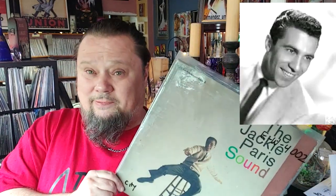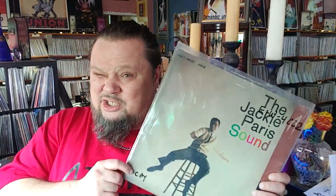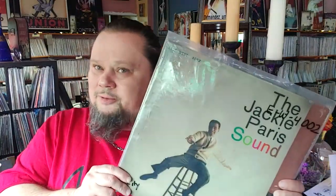This record's equally tough to find and has less legacy. It's on the East-West imprint, which only made four records, I think, as a jazz sequence, and then they just disappear that line. But this 4002, it's a great record, wonderful jazz backing.